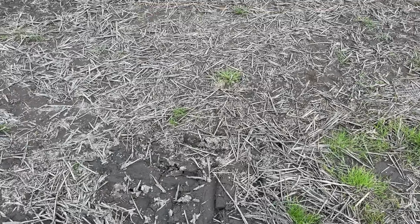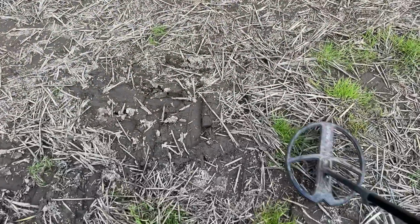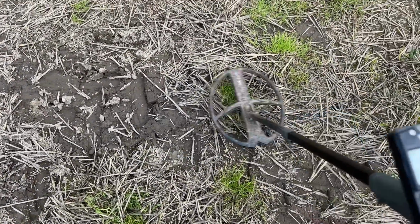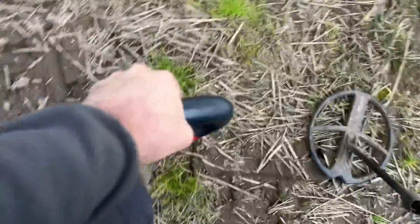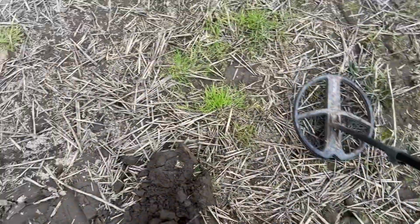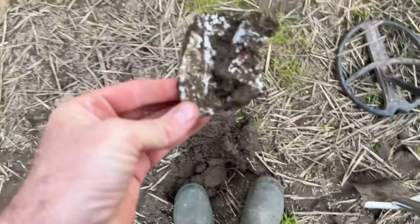Right, let's go and see what treasures there are to be found. Well, there is my car, right there, and right here. Signal number 1. Now I'm right next to a gate, so that would tell me it's going to be a tin can or aluminium, and there it is. Hole number 1. No coin for me. That is a Coke can.